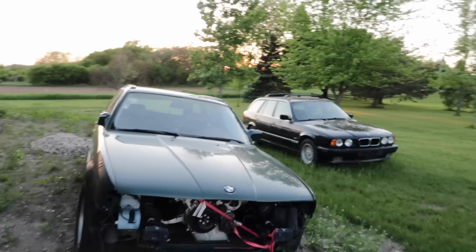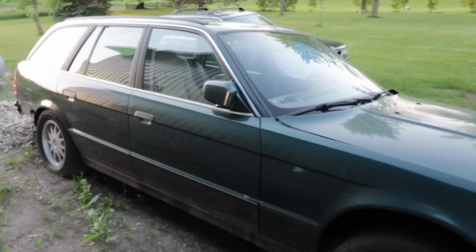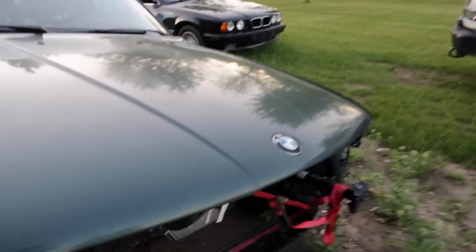This is Island Green, right? Yes. Island Green E34 wagon. That's a nice green color. Iceland Green. Yeah. Decent rusty doors. These are some interesting stock wheels. I have 4 clean doors. Yeah, sure. The other garage.